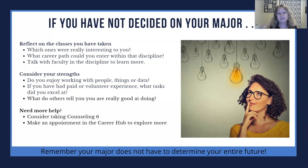There's really 2 ways to decide on a major. You specifically know the career that you want to enter. So for instance, I want to be an engineer, I'm going to major in engineering. Or I know that I really enjoy communication studies and I want to learn more about that subject and go into the communications major, even though I'm not quite certain what career I might go into.